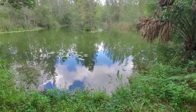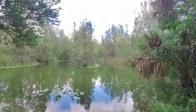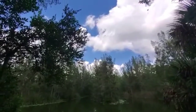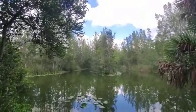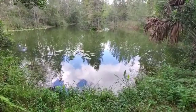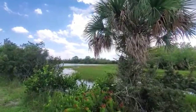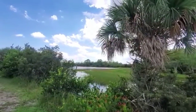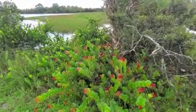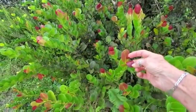Dragonflies. Cypress. Clouds. Reflected clouds. These palm trees, fronds rustling in the breeze, speaking to us. And of course, the cocoa plum, the new growth with the bright red leaves. And yes, they are so soft.